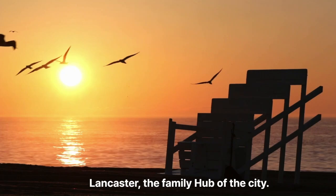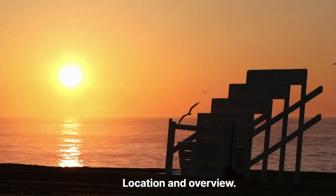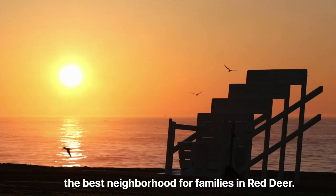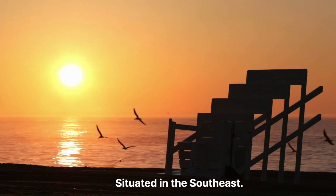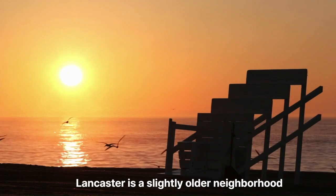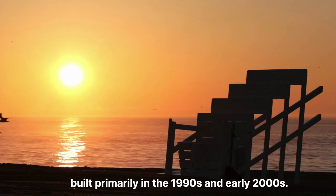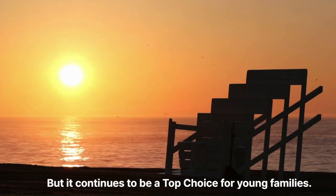4. Lancaster, the family hub of the city. Location and overview. Lancaster is often considered the best neighborhood for families in Red Deer, thanks to its abundance of schools and convenient location. Situated in the southeast, Lancaster is a slightly older neighborhood, built primarily in the 1990s and early 2000s, but it continues to be a top choice for young families.